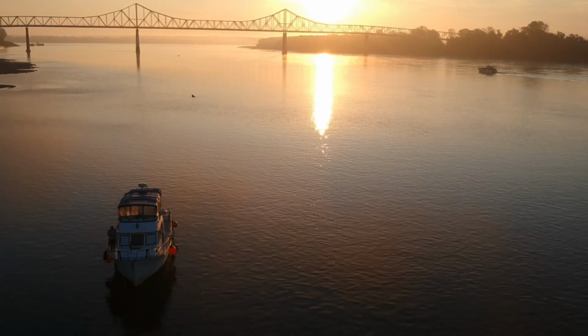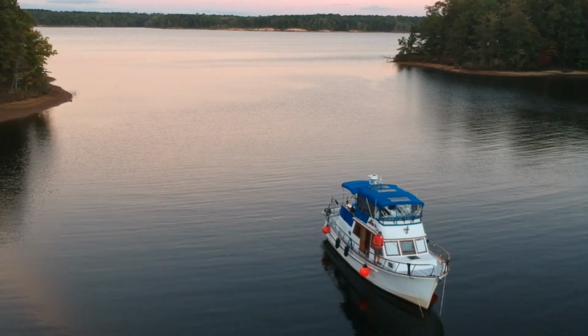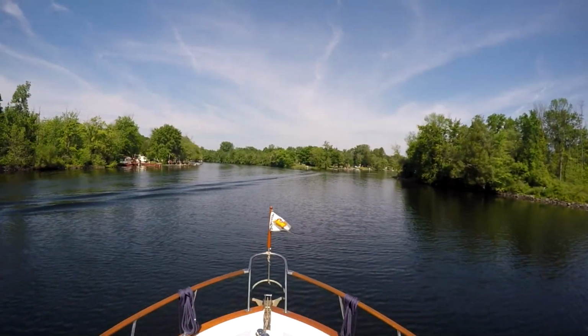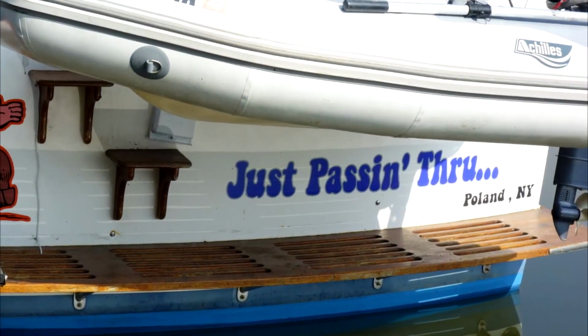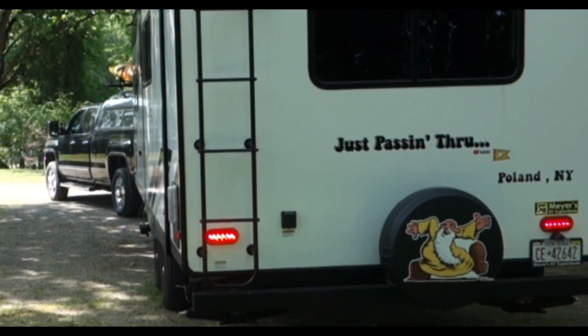After 3 years exploring the waterways of North America, we've traded our trawler for a trailer. But we're still just passing through.